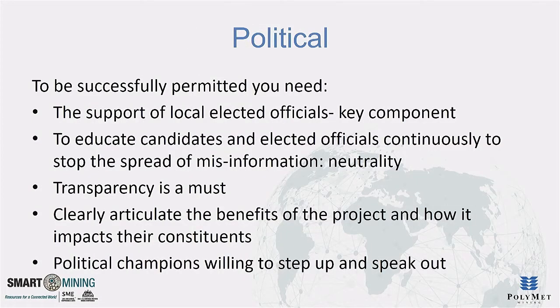So when you look at the political, you've got to have your support of local politicians, clearly. And there's a constant education of candidates and elected officials. Oftentimes when we bring people from the urban part of Minnesota, which is growing in terms of its influence, they've never seen a tailings basin. They've never seen a concentrator building. The one we're going to refurbish is 1/3 of a mile long.